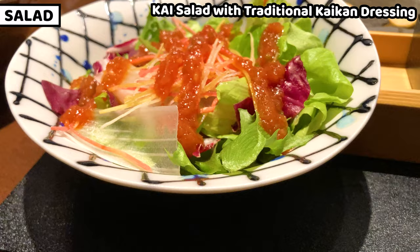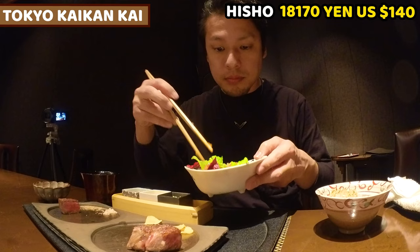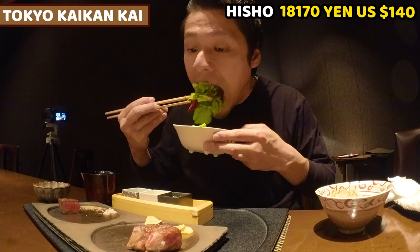This is salad with classic Kaikan dressing. It's a fresh green salad. Let me have one. It's fresh and good salad.